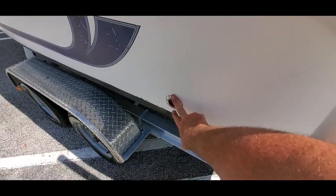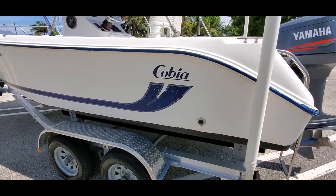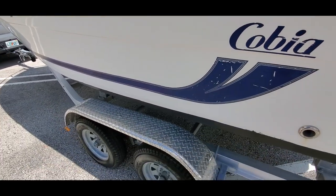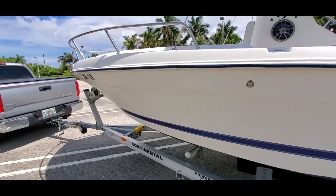Nice stainless through hulls on this boat. That's a nice upgrade from the typical plastic stuff you see. Cobia really does a nice job with their boats overall, in my experience. A little bit of dock rash on the decals. Moving up the side, everything looks quite good here, folks.